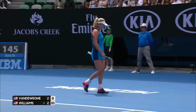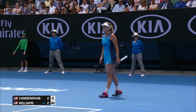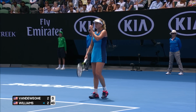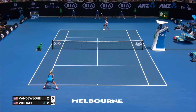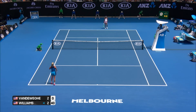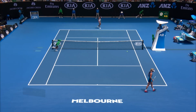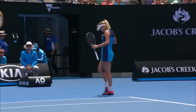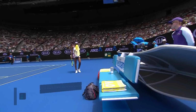Love. They're the types of returns Vandeweghe has been making, and it was a second serve opportunity. They're not missing by much, but there's a big difference between having a high percentage of returns in and not making enough. Game Williams. So comfortable hold for Williams. Williams leads 3 games to 2.